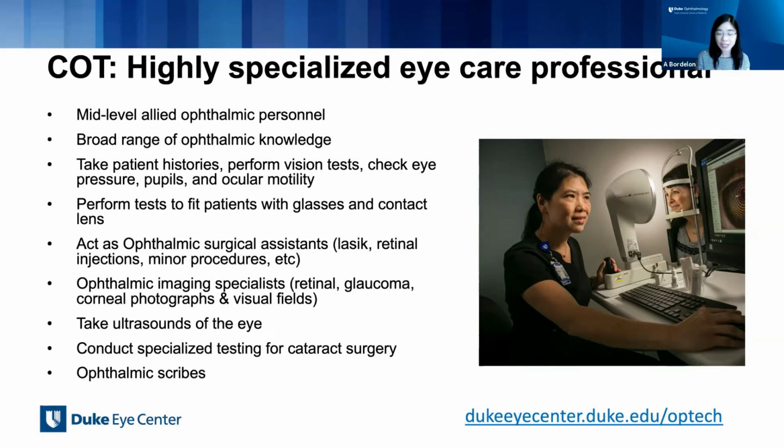In our clinics, our COTs take patient histories. They take detailed ocular histories. They also take medical histories, review medications, allergies, family history, and surgical history with patients. They also perform important parts of the eye exam, including testing for vision. They check eye pressures, pupils, motility. They also perform tests to fit patients with glasses and contact lenses.